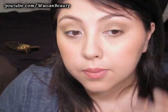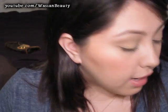And then for a small bit of added shimmer, I've been using my MAC Cream Color Base in Pearl, and it's this really nice golden color. You guys probably won't be able to see it. It's right there. And it just leaves a really nice finish on your cheekbones. So I've been using that a lot.